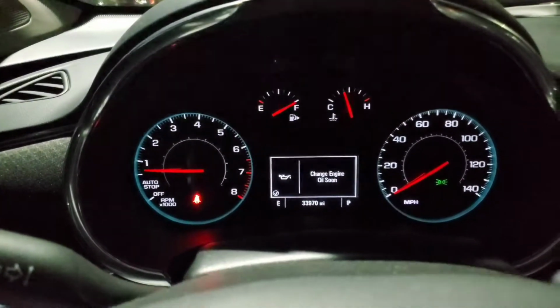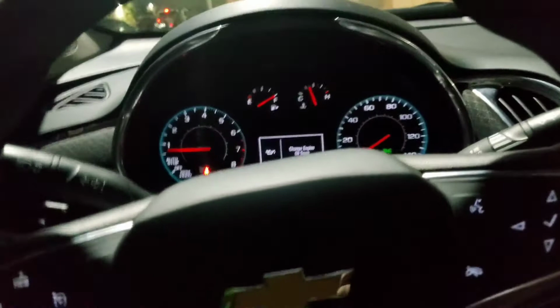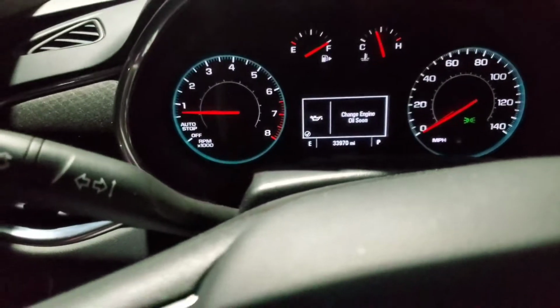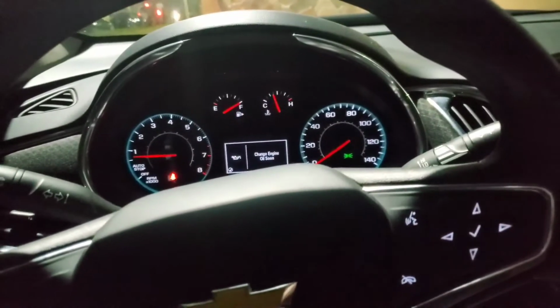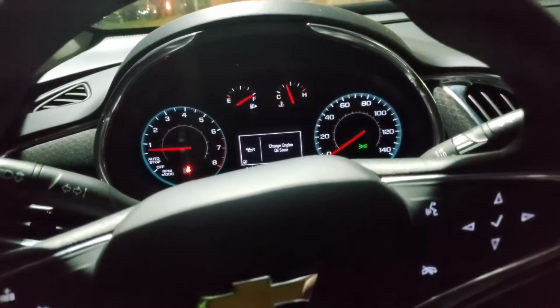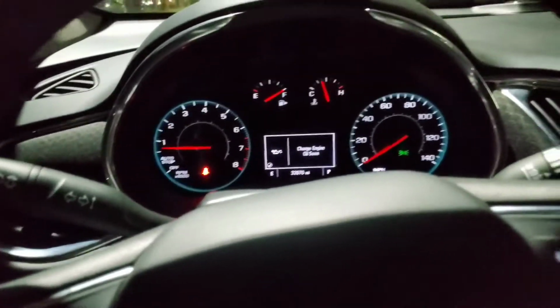Why the gas gauge? Okay, the gas is on full. Okay, it said change engine oil soon. I might do a reset on it. I didn't really want to, but hey, it's a rental, so I could do that.